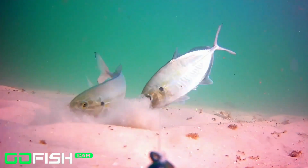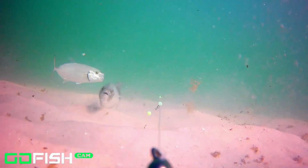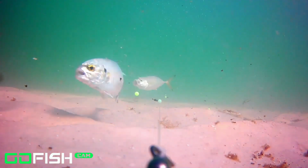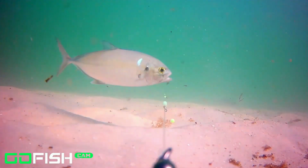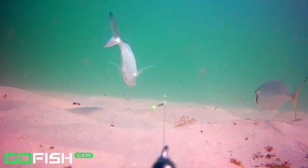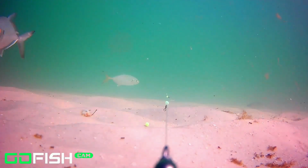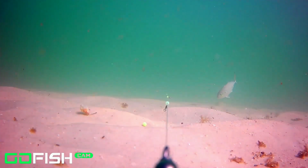These things are hanging around. Another swipe at the actual ghost shrimp. He got a little piece, he ate it. And that's going to do it for these guys. Wait a minute. He's actually hooked. Yeah, he's finally hooked. That hook's way back there. So he got that in his mouth, and he is on. Let's see if he can get himself. Oh, he got off! Are you freaking kidding me? That fish got off that easy.